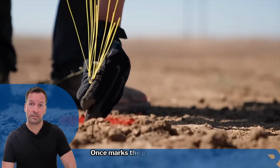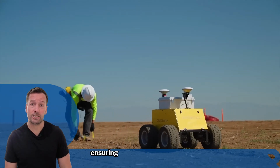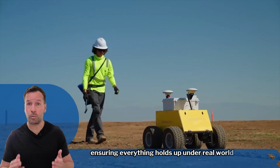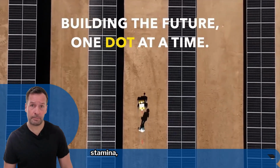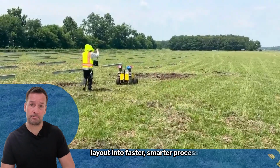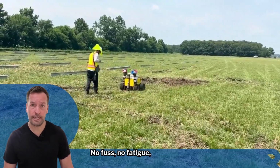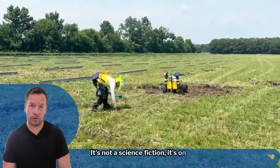Once CivDot marks the ground, a worker follows up to place physical stakes or flags, ensuring everything holds up under real-world conditions. With 8mm accuracy and round-the-clock stamina, CivDot is transforming construction layout into a faster, smarter process. No fuss, no fatigue, just precision at speed. It's not science fiction, it's on site.